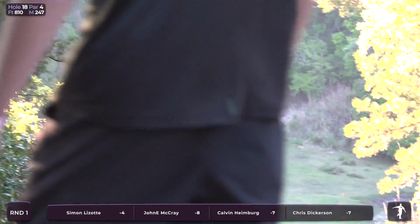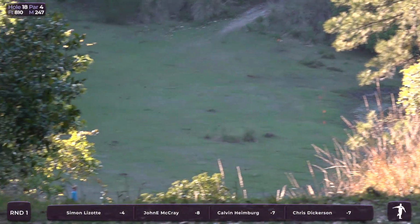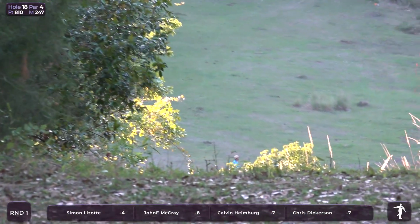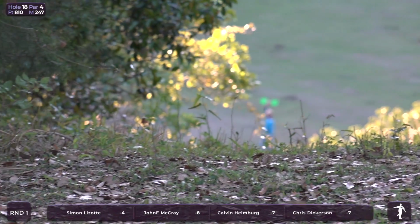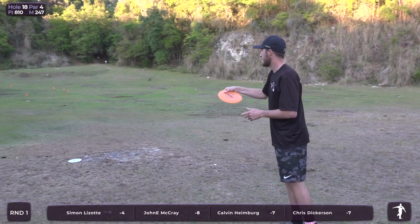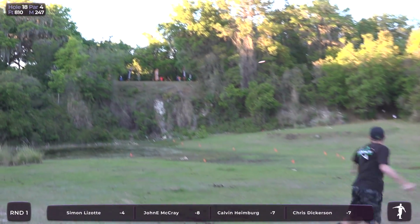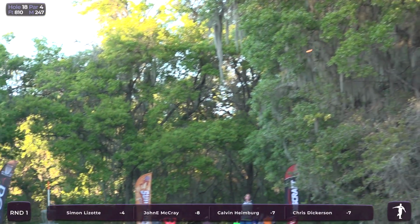5.01, so really crazy how tough this hole actually plays for everyone. All four of you guys are in bounds, which is key here, of course, off the tee. Otherwise you go to a drop zone. And Chris Dickerson's going to approach first. Yeah, this is probably one of the most unique and most difficult par 4s that I think I've ever played.